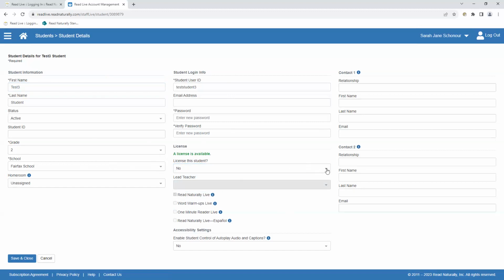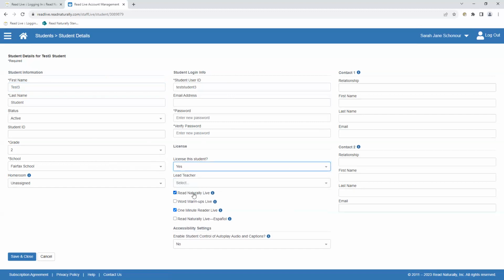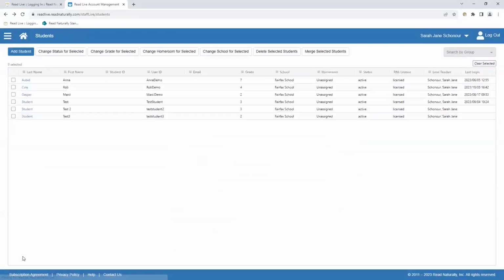But if I come in this way and I say yes, then it becomes blue. See? So they have access now to Read Naturally Live and 1 Minute Reader Live. I could add Word Warm-Ups Live and Read Naturally Espanol. It can be any combination of programs that you give the students access to. Once you license a student, the other step is to assign a lead teacher. So now this student, test student 3, has access to all 4 programs. And I definitely want to save and close before I go back.